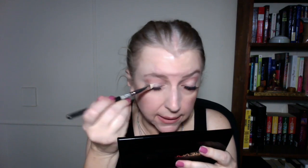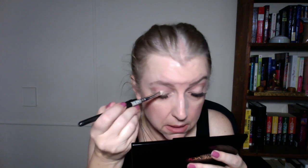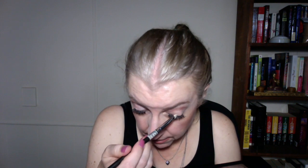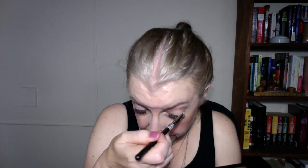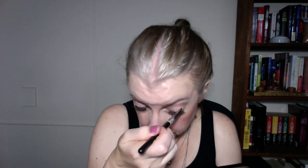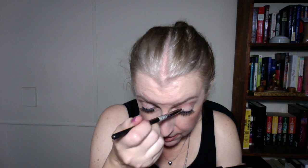So I'm just going to put that on my lids. Yeah, this is really, really shimmery. A beautiful pink with, what color is that glitter? Either white or silver. But even though the shade that I used for my crease is like a warm mauve, they still look really pretty together, I think.